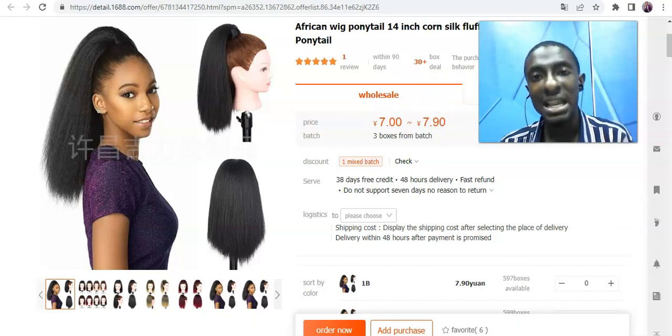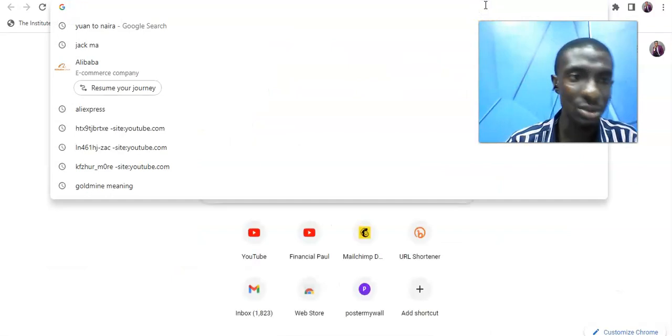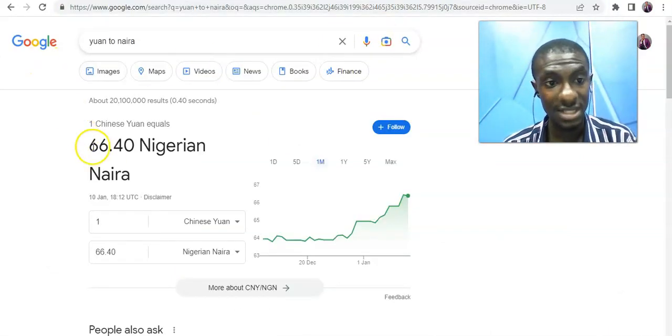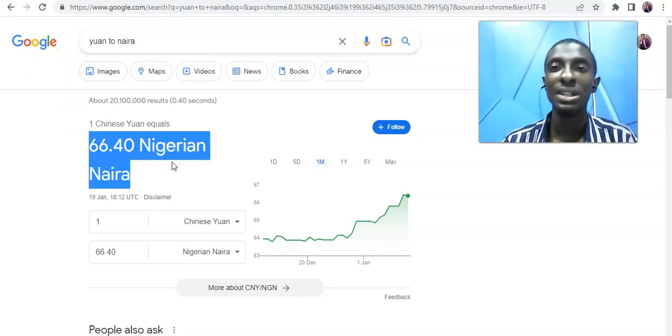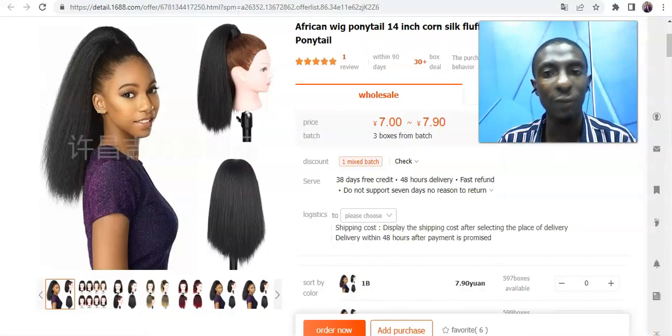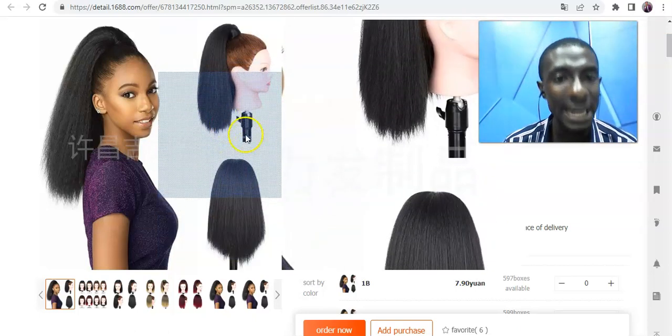Now, the last check we did, we said yuan to naira is approximately 70 naira. So now, this wig is going for 8 yuan. You get me now? Now, 8 yuan per wig. Want to check the equivalent in naira. So 8 times 70, meaning you are buying this wig for 560 naira.